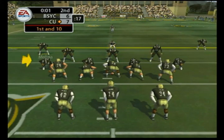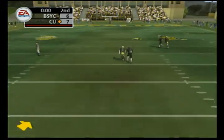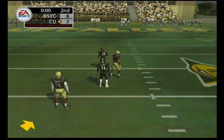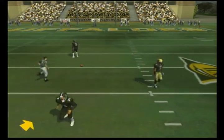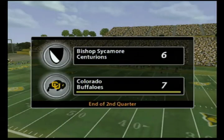So we'll probably get one last heave to the end zone here before halftime. Drop back to pass. Going deep. Lays it out there. Batted ball. And that one's fallen incomplete. And we've reached halftime here. The score at the break.